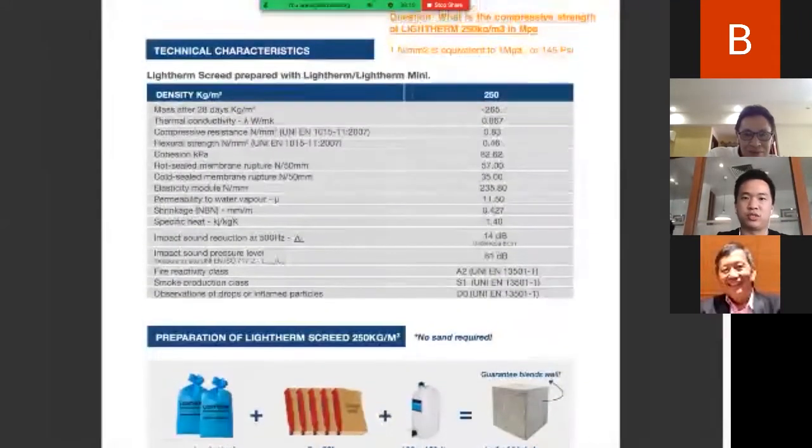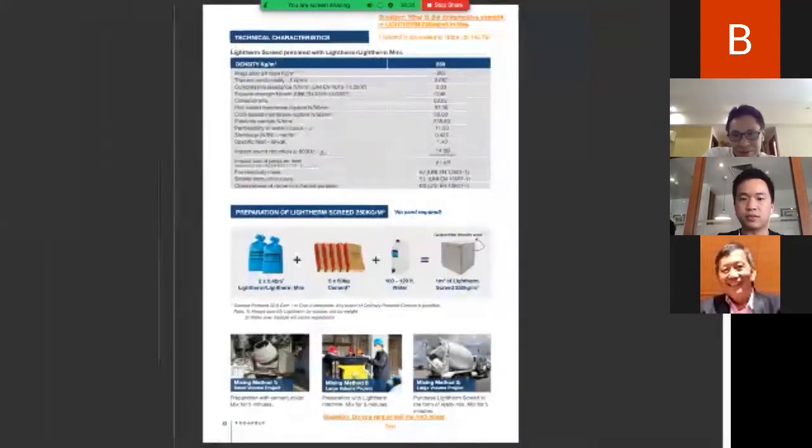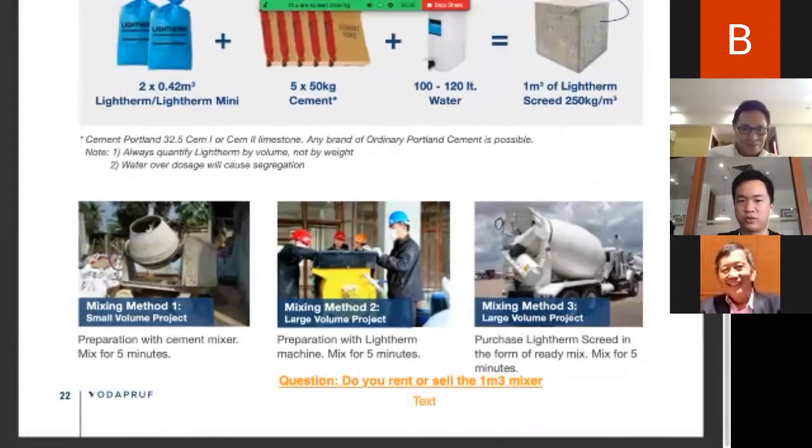And this is some general technical data of our product. The density of 250, what is the strength requirement, what is the strength that you can achieve, compressive strength, able to achieve 0.83 N/mm², which is approximately 1 MPa. Okay, but as per discussed just now, you can adjust it according to your requirement, not a problem that we are able to adjust the formula. Okay, so the material can be mixed on site like what we've shown just now using a small mixer, or you can buy a big mixer from us to mix 1 m³, or you can partner with the ready mix company to be sent out in the ready mix format.